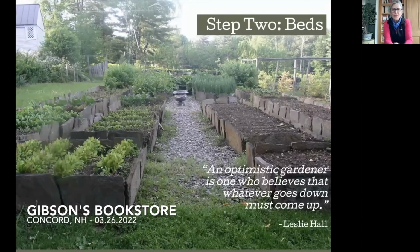Step number two, garden beds. This is a garden in Newfane, and I love the way it looks. It looks a little like a cemetery plot because of those big flat stones that would traditionally be used in a patio, but they're heating up the soil. So if you have wonderful stones and you want to build a garden bed with stones, I say try it if you can, because it will heat the soil up and you'll be able to get things started earlier in the spring, and crops will stay later in the summer.